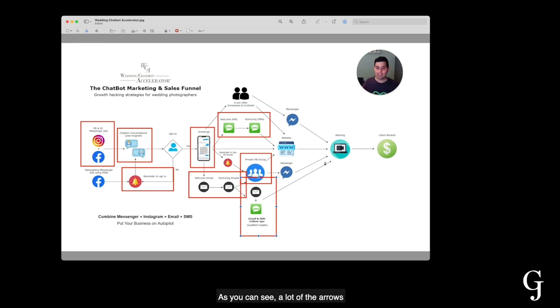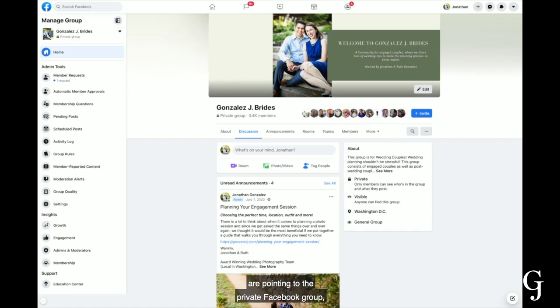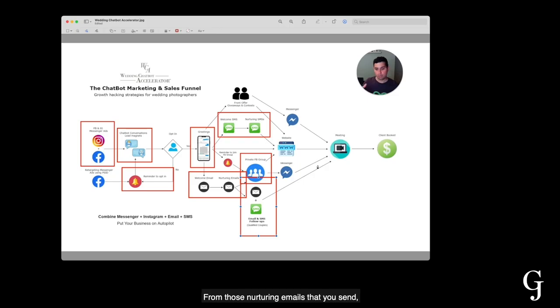As you can see, a lot of the arrows are pointing to the private Facebook group, since that's where we engage with brides the most. From those nurturing emails that you send, automated emails, you are setting up consultations with those couples every week. And then from there, obviously the only thing that you have to do is show up to your meetings and consultations using our album viewing script, our sales and master scripts.